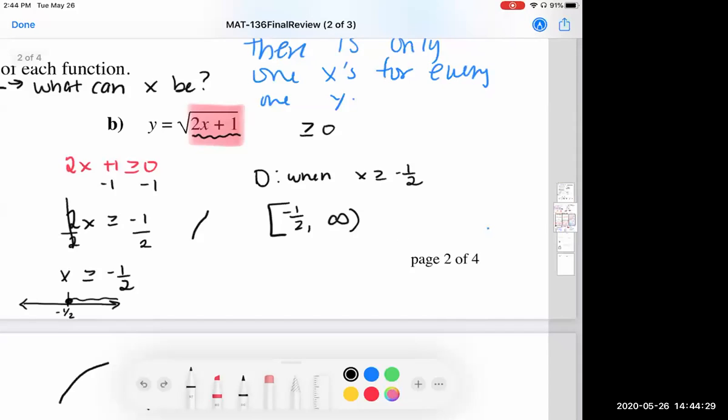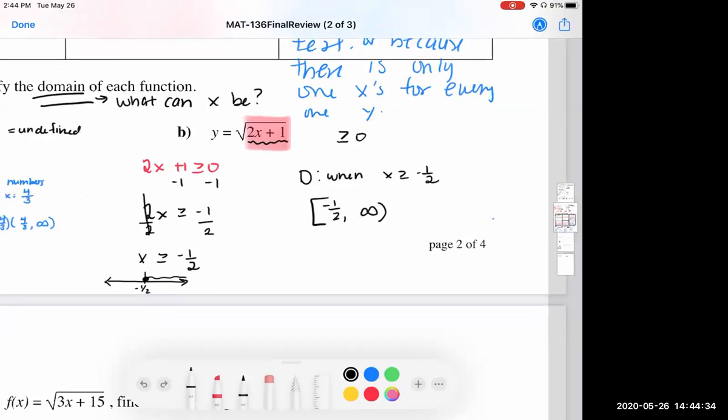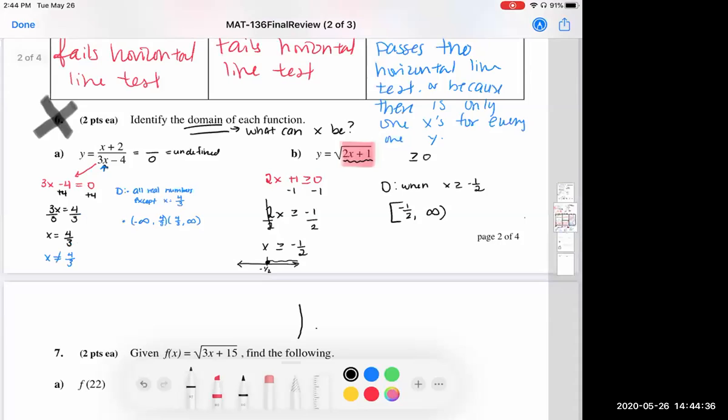All right, so for this, it won't be on your exam, but I did want to go over it because I don't remember if we did. And this is a concept that you will see again in your pre-cal course, domains.